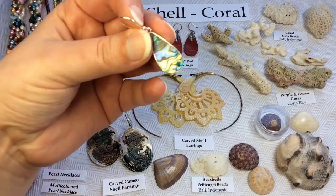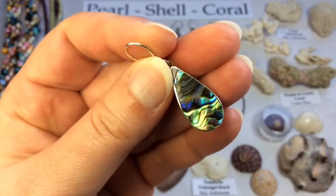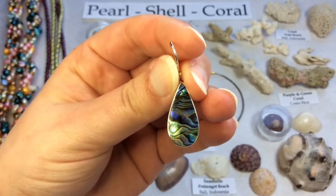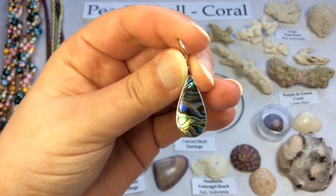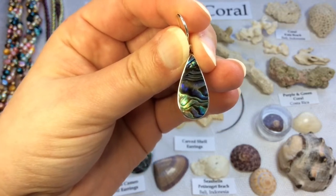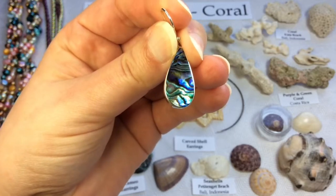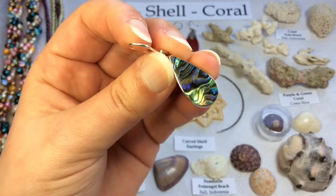So here are my beautiful earrings that I purchased in Bali, Indonesia. So gorgeous. So stunning. So paua is the Maori name given to 3 New Zealand species of large edible sea snails, known in the United States and Australia as abalone, and in the United Kingdom as Ormer shells. So again, paua shell is abalone shell. It's just from the New Zealand location, because that's what they refer to it as.